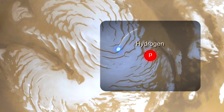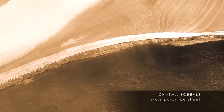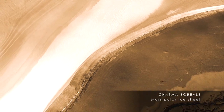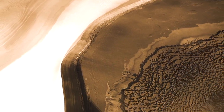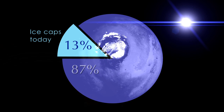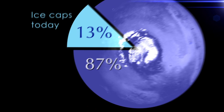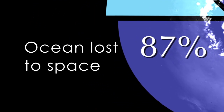Now we know that Mars water is much more enriched than terrestrial ocean water in the heavy form of water, the deuterated form. Immediately, that permits us to estimate the amount of water Mars has lost since it was young. The findings indicate that only 13% of an ancient ocean remains on the planet today, now stored in the polar ice caps. 87% of this ocean has been lost to space.